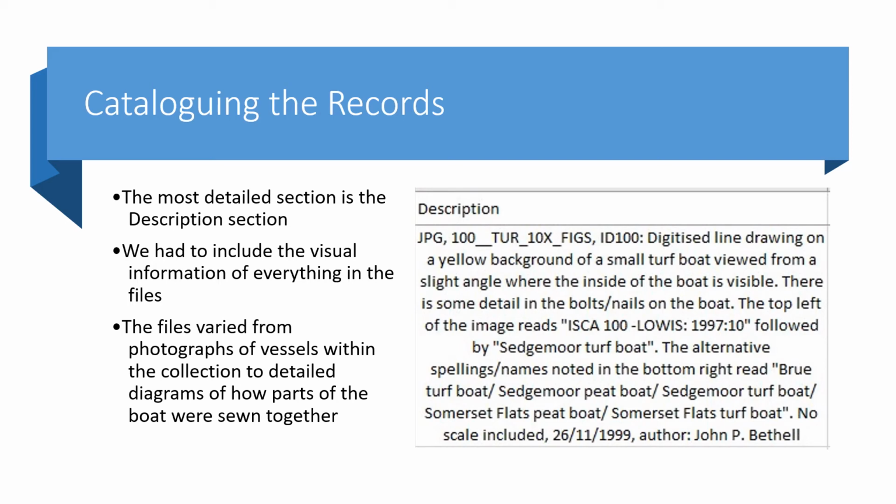The most detailed section of the recording was the description section. This involved extracting as much information from the file as possible, such as details of the vessel, the angle a picture was taken, any alternative names, and any other present dates, data, etc. It was important to make the description as detailed as possible, so when the catalogue is complete, it can be easily navigated. For example, someone searching for a vessel under an alternative name to the one listed as the title can do so without having to comb through each of the files individually.